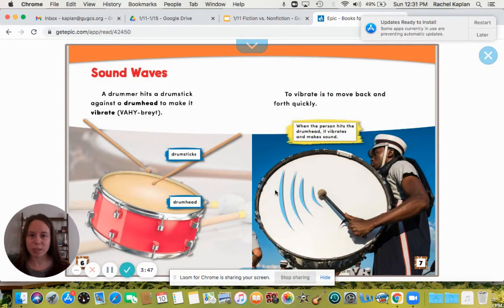So already I've noticed a lot of things in this nonfiction book that I didn't notice in some of the fiction books I read. I noticed a table of contents. I noticed some photographs and some headings, like little titles on the top of each page, some bolder, darker words, and even some labels and other captions on the pages by the photographs. So I've already noticed a lot of things in this nonfiction book that I haven't seen in my fiction books that I've already read.